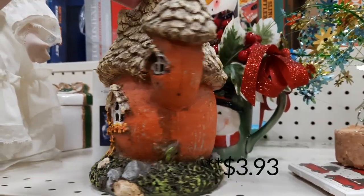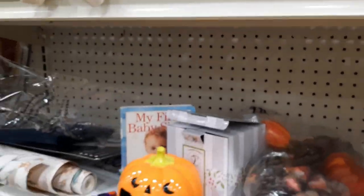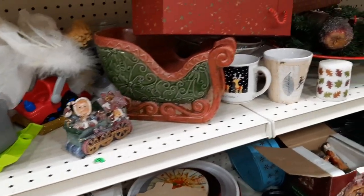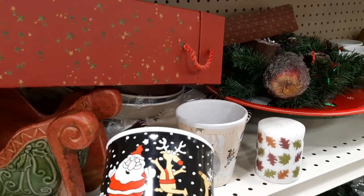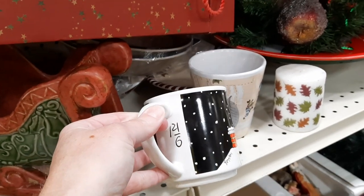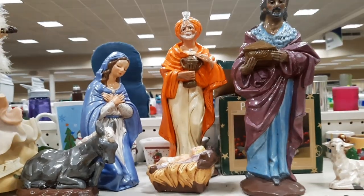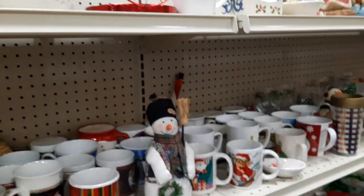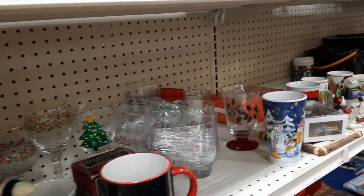$3.13. So if you are from Arkansas, let us know why, if you know, the pricing is kind of just random change. Different. Here's a Sandra Boynton mug. And that was written on the handle, $1.21. Here's a nice figurine. It just had Mary and two of the wise men and Jesus and some animals. And here's a whole bunch of Christmas mugs.